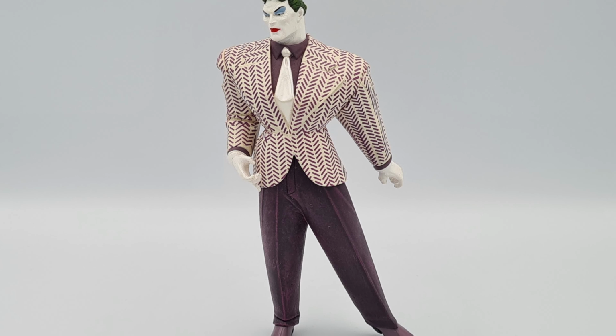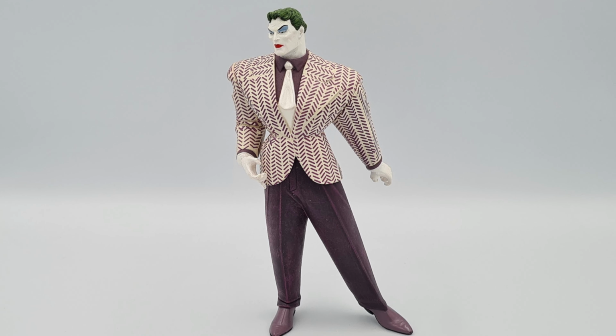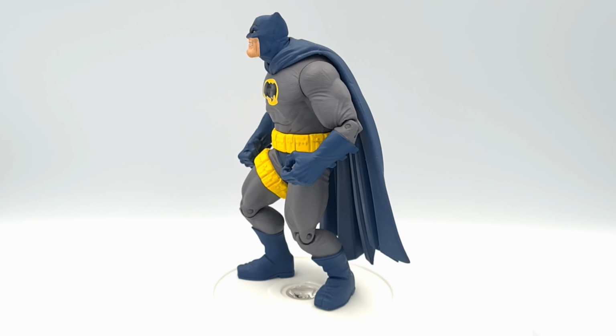With regards to the Joker, his arms do not allow any articulation at the elbows, so he's in a constantly flamboyant state. These action figures, however, are very accurate to the source material, and they have a lot of likeness, all the details, everything, but they lack posability, and that's a definite negative in my book.